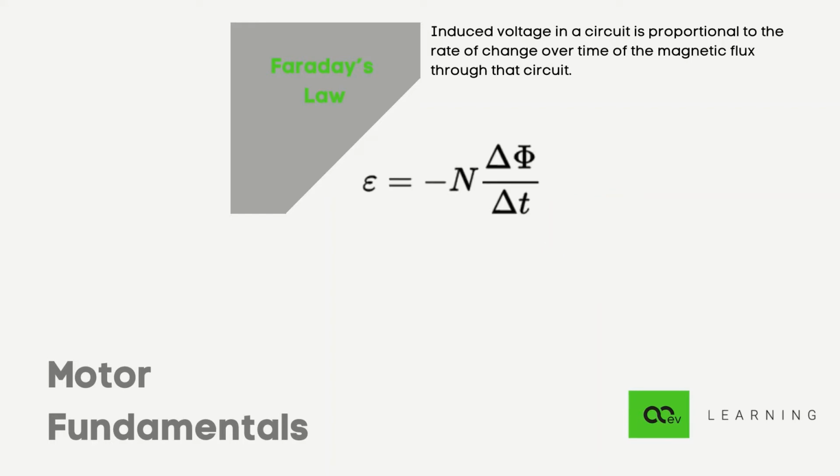It can be determined by the expression ε = -N dΦ/dt, where Φ is the magnetic flux. Here, voltage is directly proportional to the rate of change of magnetic flux, denoted by Φ. If we introduce equality, the right-hand side gets multiplied by N, which is the number of times a conductor is wound around in the form of a coil.